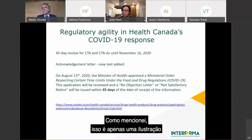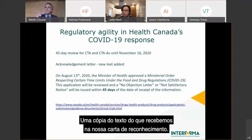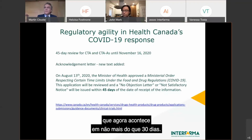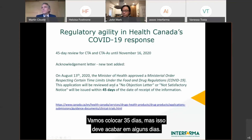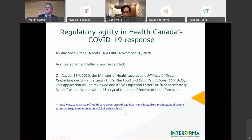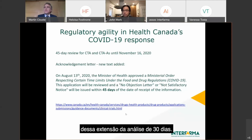As I mentioned, this is just an illustration. This is a copy-paste of the text we received on our acknowledgement letter, and it said that starting August 13, it's no longer 30 days. I've highlighted in bold here, they put 45 days, but hopefully this should end in a few days. And I have also added a link explaining the issuance of that extension of the 30-day review.